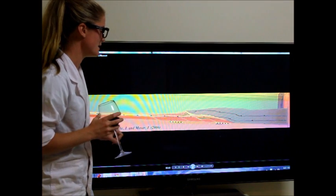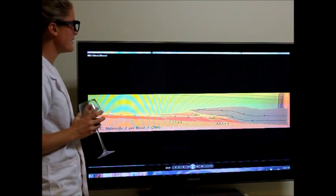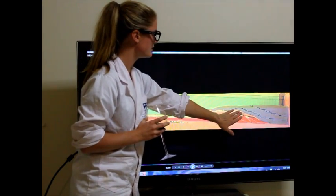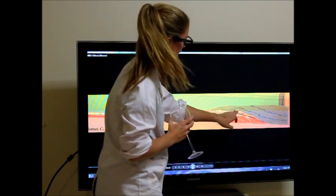So if we just continue the model. Yes, thanks. Right, and just watch it. Oh, sorry, could you just keep going a little bit more? And stop it here. Right, so you've seen it, it's continuing to rise. It was down here before, if you remember, and now it's here.